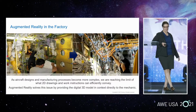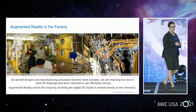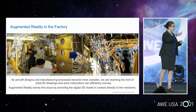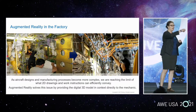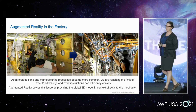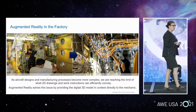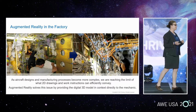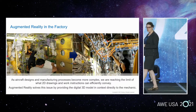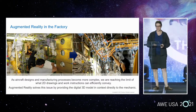Here's a really great example of what that means to us. So on the left-hand side, we see a picture of the way things have been done in the past, where you see a mechanic. He's got a big stack of paper. It's got hundreds of pages in it, and he's flipping through that and looking at wiring diagrams to try to figure out where the wires need to be installed, what the requirements are for separating them from each other at a proper distance from a safety perspective, and looking at 2D drawings to try to enable that.